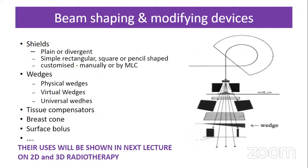Then wedges, coming to the very most important thing, they have not disappeared. They may have physically disappeared. Even now the machines come with physical wedges, but more and more there will be virtual wedges. There were fixed angles of wedges, 15 degrees, 30 degrees, 45 degrees, 60 degrees. But now, once we use electronic wedges or virtual wedges, you may use a 22-degree wedge or a 37-degree wedge, whatever it is. Basically that much of wedge effect.